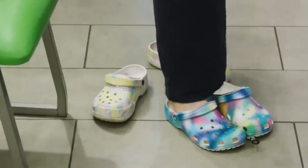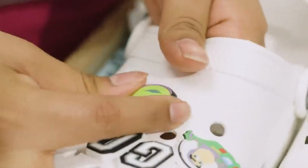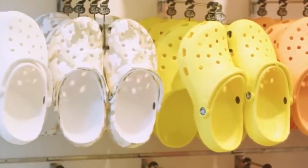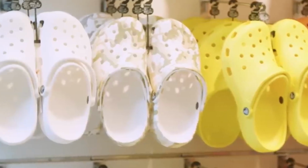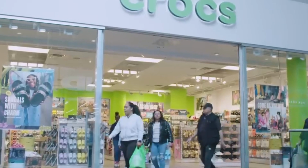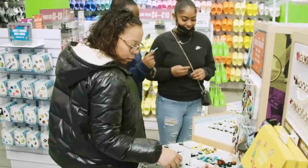Have you ever wondered how those tiny holes for Jibbitz charms are made, or what it takes for a Croc to pass the final quality check? Well, you're in for a treat because we're about to dive into the final stages of Croc production, where the magic really happens. As our Croc enters the final assembly area, it's greeted by a flurry of activity.